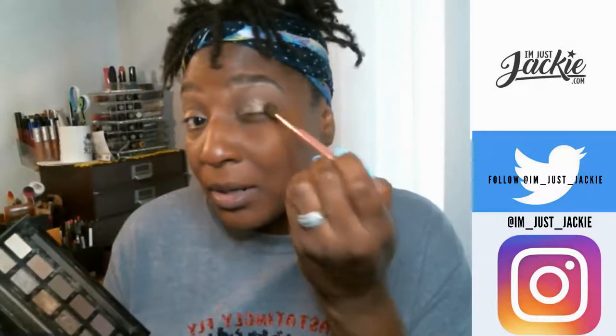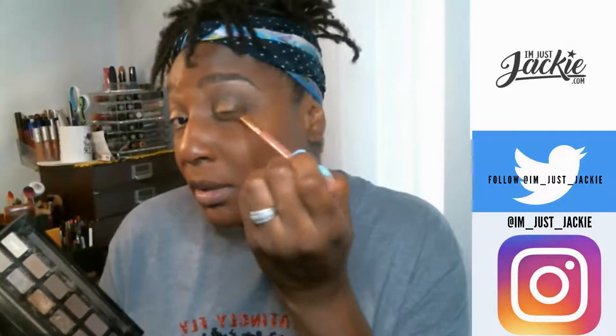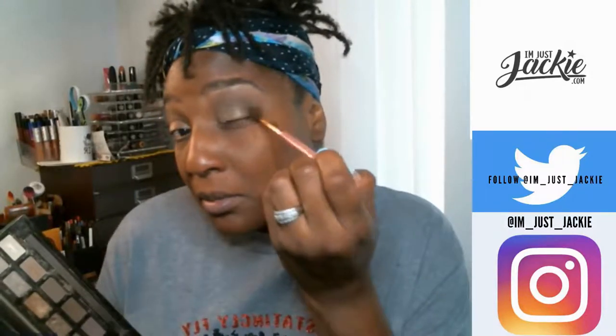Take this soft black and then just dab it right here. And then come up a little bit. Dab. Just give a little bit more dimension to my eye. That's all. And then bring it up. That's all I'm doing, just adding a little dimension. Nothing spectacular, y'all. Told y'all keep it simple. And like I said, dab, and then come up.